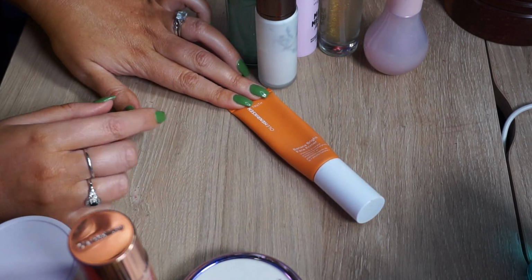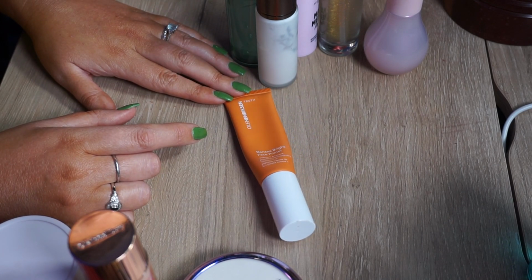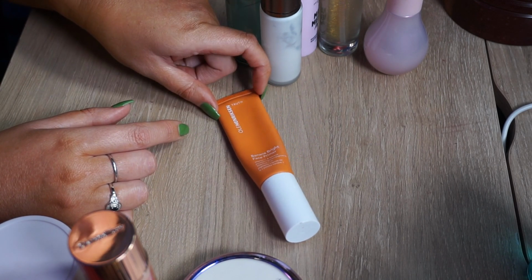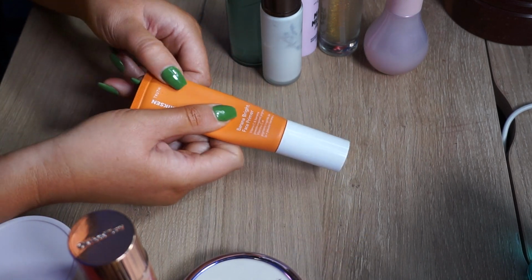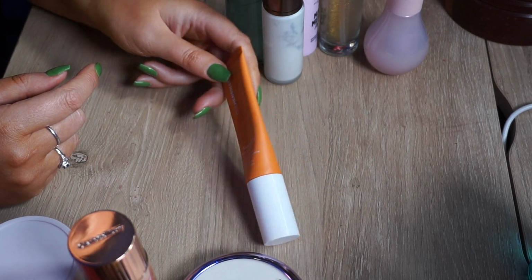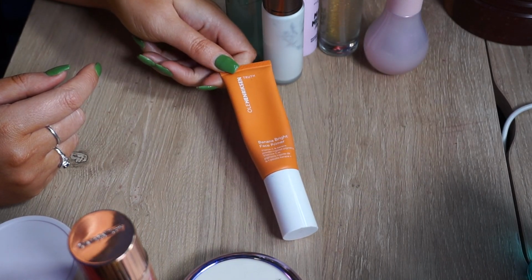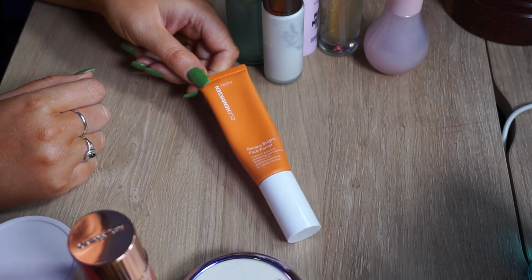This one right here is kind of like skincare and primer in one. This is the Banana Bright Perfect Face Primer. It does have vitamin C in it. It's from Ole Henriksen. You can see I've used up a lot of it. It probably has about maybe 30 or so uses left, but I've definitely used a good bit of this one.